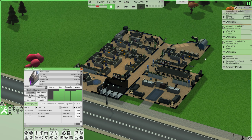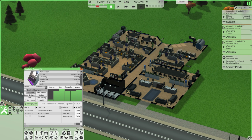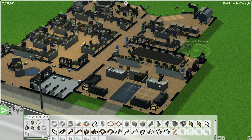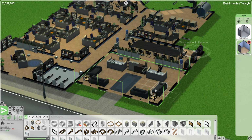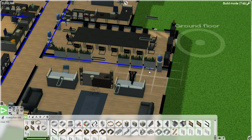A couple of things actually that I would need to address from the comments of the last episode. The first is I never actually reassigned this to my support team, so we'll go ahead and do that right now. The second thing is our reception area. Now, I think we've got two problems with this area that are causing people to not want to wait, so we'll go ahead and fix that.